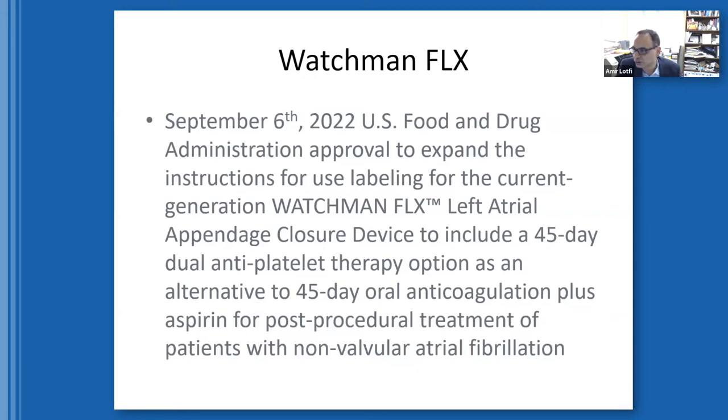What criteria for choosing who should get one? Basically, it's your CHA2DS2-VASc score. It should be about 3 or higher. And we have done people who are 2, as long as it's approved by insurance and the patient has a good reason. So it really depends on your CHA2DS2-VASc score, your risk of bleed, or as I said, if there's a quality of life limiting issue to get a closure device.